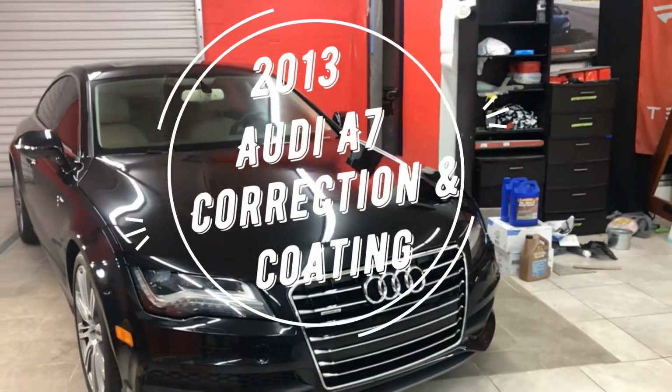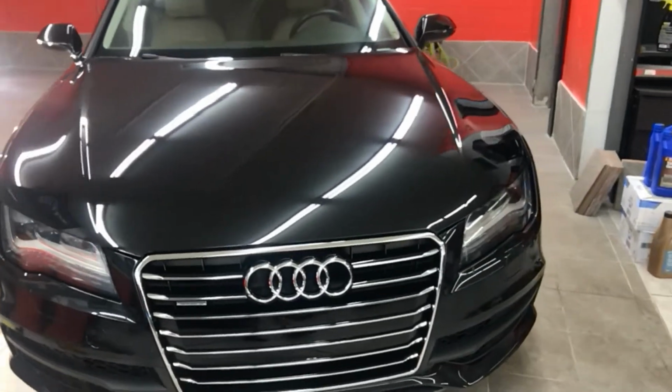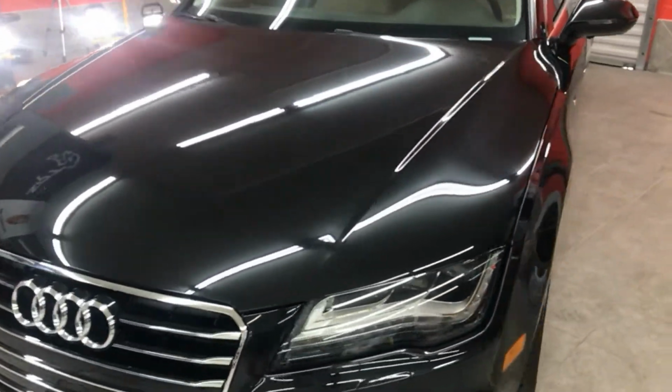Hey guys, welcome back. So we've got this 2013 Audi that's in for a 1 year ceramic coating.